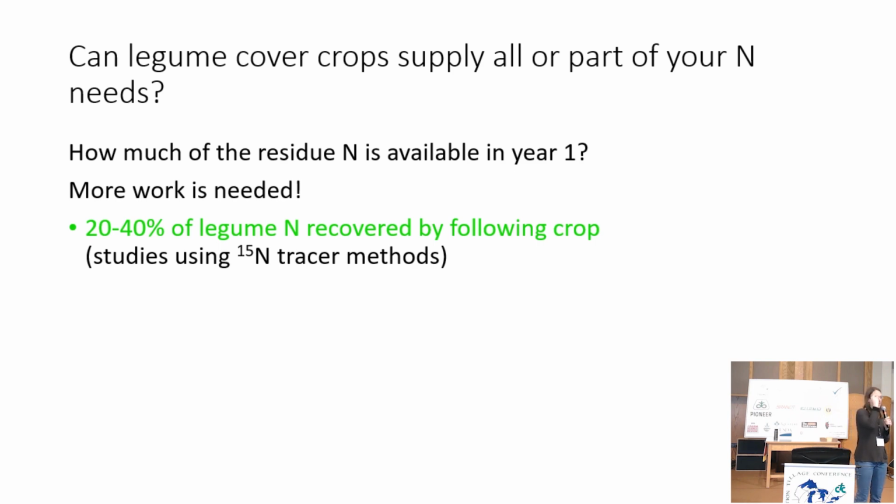I would say, again, isotope methods are probably the most precise way to know this. These are studies that have labeled an actual legume with the heavier isotope of nitrogen, and then they track where it ends up, like how much of it is in the following corn crop. For a number of reasons, it tends to be a very slight underestimate, but on average, 20 to 40% of legume nitrogen is recovered by the following crop in the first year.